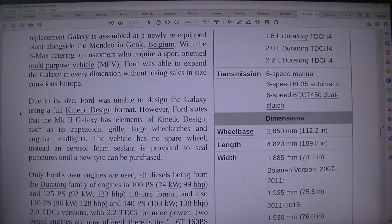1.8L Duratec TDCi i4. 2.0L Duratec TDCi i4. 2.2L Duratec TDCi i4. Transmission: 6-speed manual, 6-speed 6F35 automatic, 6-speed 6DCT450 dual clutch. Dimensions: wheelbase 2,850mm, 112.2 in, length 4,820mm, 189.8 in, width 1,885mm, 74.2 in.